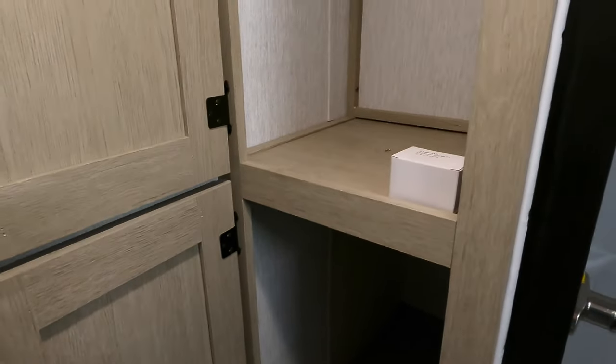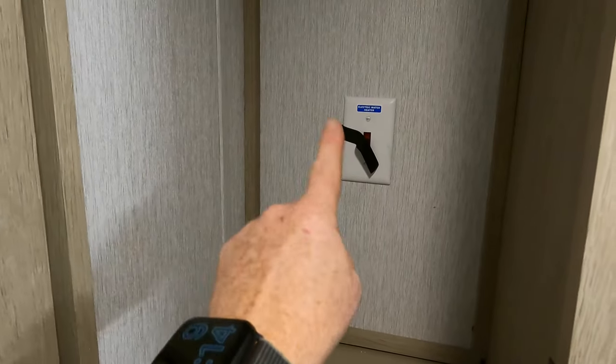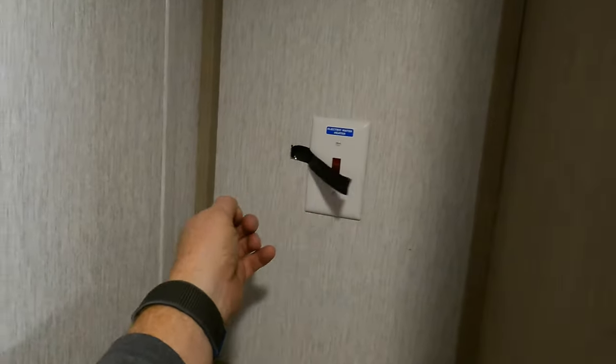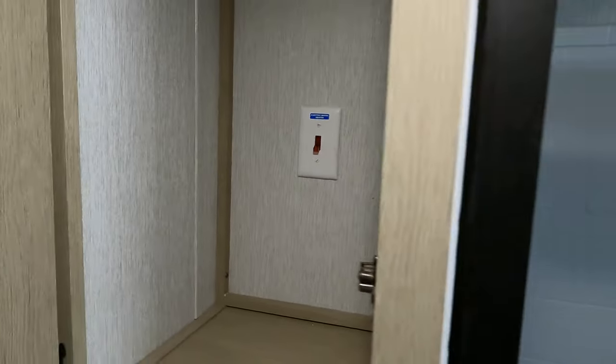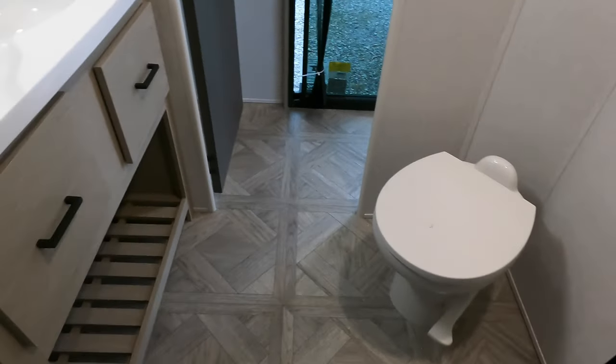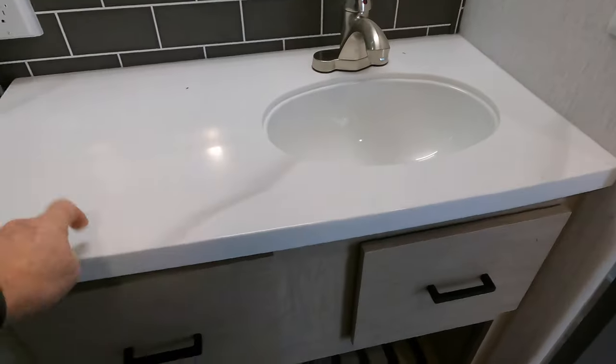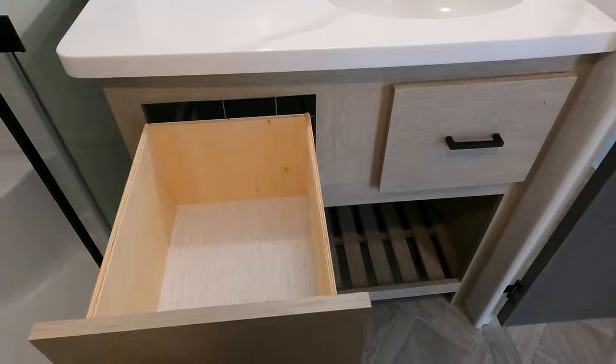So once you get this coach set up in place and you've purged the water lines, this is the switch to turn on the residential 20 gallon electric water heater. That's a porcelain foot flush toilet. Come around to your vanity, and they've continued that solid surface countertop over here in your bathroom area.